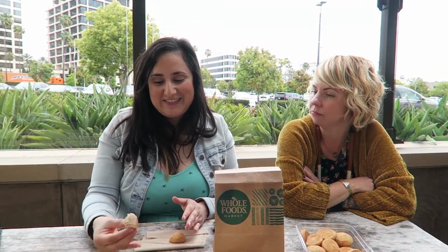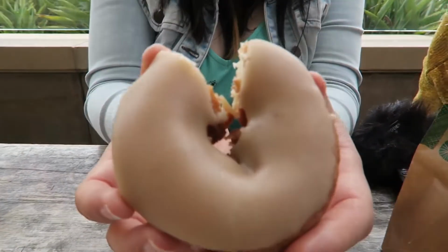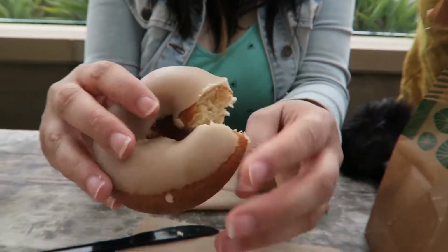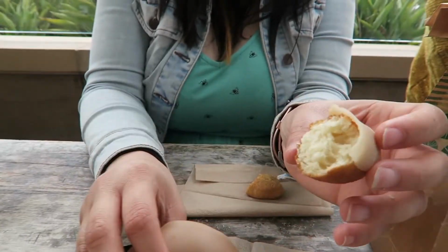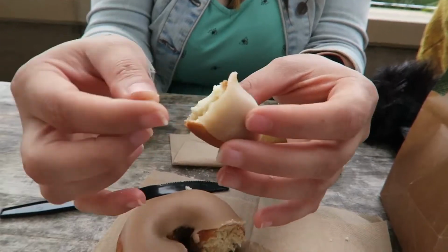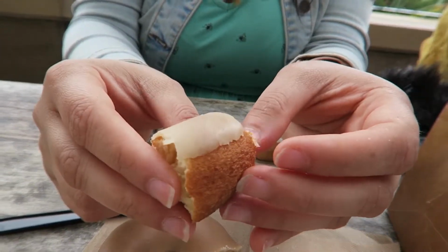So we're going to go ahead and try this vegan maple donut. It's sugary, as a donut should be. But very good. It doesn't have that fluffy glaze, but it's dense, you know. This maple right here is really good. Yeah, maple is where it's at.